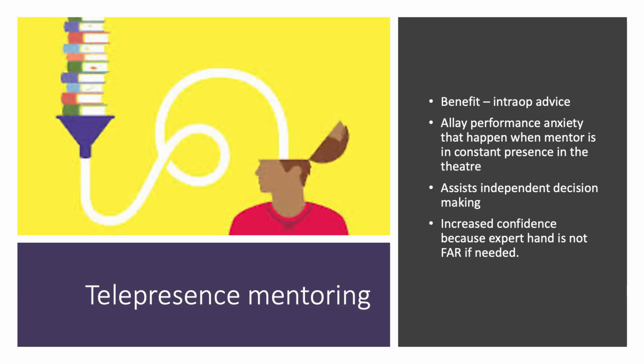So the benefit is you can get intra-op advice. It allays the performance anxiety that happens when the mentor is in constant presence in the theater. It assists independent decision making, but knows that there is professional advice in the background should I need it. And it increases confidence because the expert hand is not far if needed.